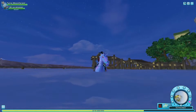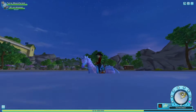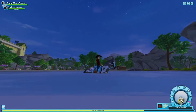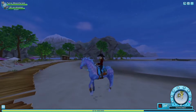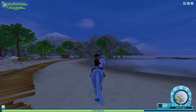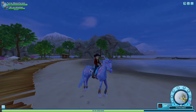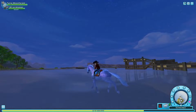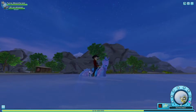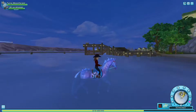Oh my god, let's go. There they are. The mantaries! Oh my god! Look at this gorgeous horse! I think you're a beautiful stallion. I don't have a name for it!